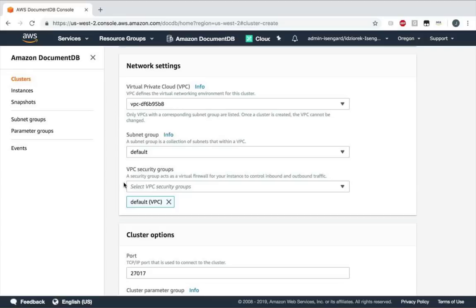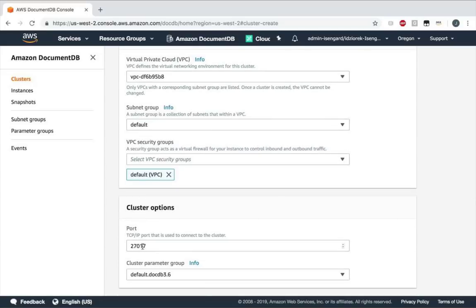So when you're spinning up a new cluster, you want to make sure that, in this scenario, from our VPC, we want to be able to accept inbound connections on port 27017. Otherwise, the firewall is going to block that. So always check that within your VPC security groups.